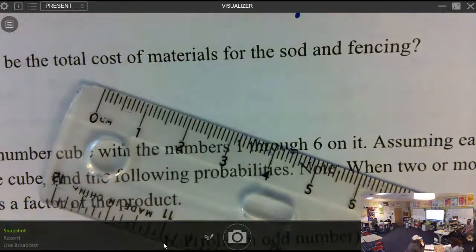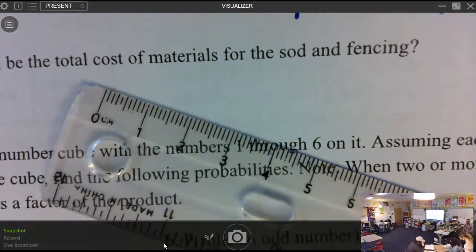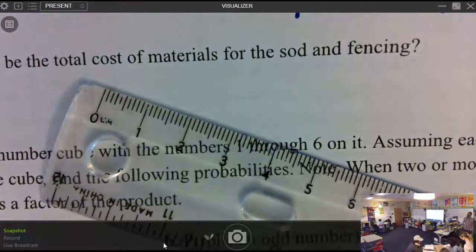Try to get the nicest numbers you can, like a whole number of pennies and a whole number of centimeters. Measuring one's going to be real difficult. I would try to measure more than one.